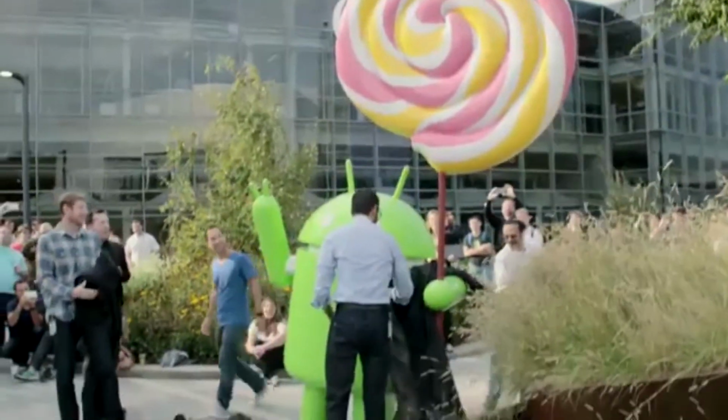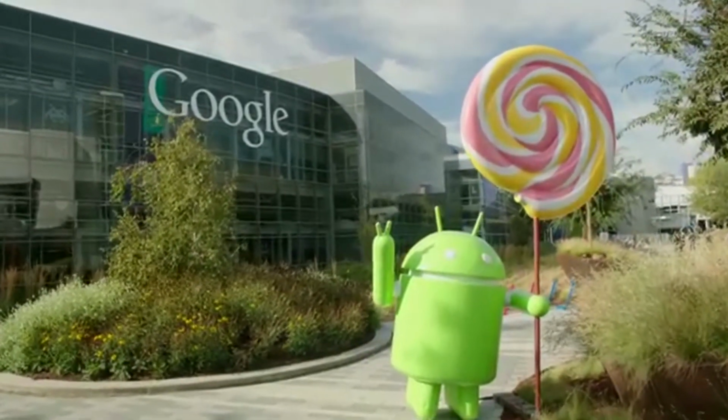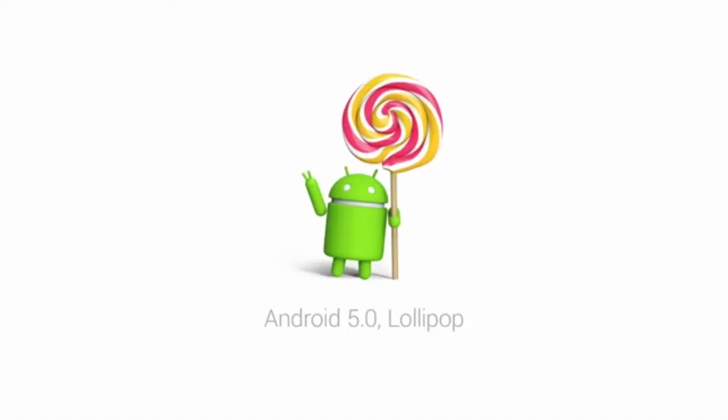But anyway, Android L is expected to come on November 3rd, so if you have a Nexus 5, Nexus 7, basically any Nexus except the Galaxy Nexus and back, you'll be able to get Android L sometime around November 3rd. So definitely stay tuned for more on that.